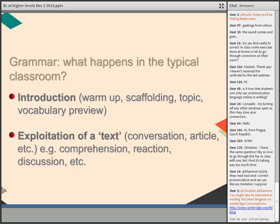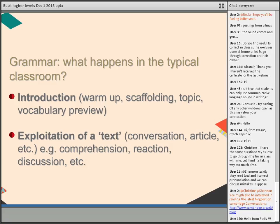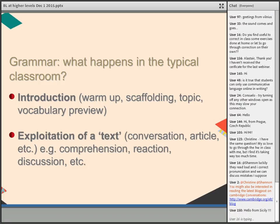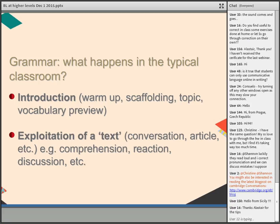Grammar nowadays usually involves the exploitation of some sort of text. It may be that in parts of the world students still just work with sentences, but generally within the communicative language teaching environment, we exploit some kind of text. It could be a dialogue, a conversation, it could be an article from a newspaper or an article from a website. And then typically that exploitation will involve some kind of comprehension check, perhaps a reaction to that text.